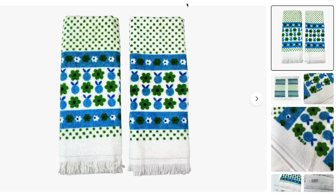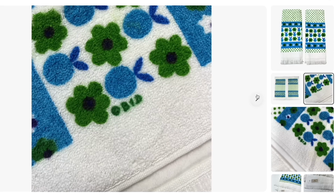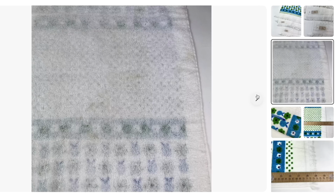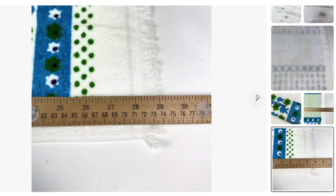Next item, vintage Cannon towels. I love vintage linens. I love vintage towels. I love 60s, 70s, 80s, 90s. I just love, love, love vintage towels and vintage Cannon towels, especially if they're dish towels. They do really well for us. If you can find them cheap enough, pick them up, because just take a risk on them. They're super easy to list. They're super easy to ship.